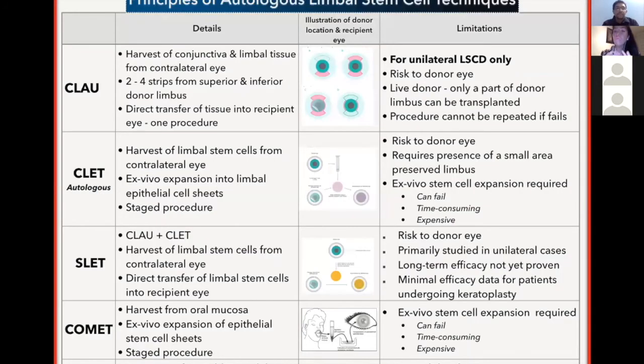I'm going to go through the 9 major procedures, starting from the autologous limbal stem cell techniques. The first one being conjunctival limbal autograft, which is surgical harvest of the conjunctiva and limbal tissue from the contralateral eye. You have between 2 to 4 strips that you use from the superior and inferior donor limbus. And there is direct transfer into the recipient eye.